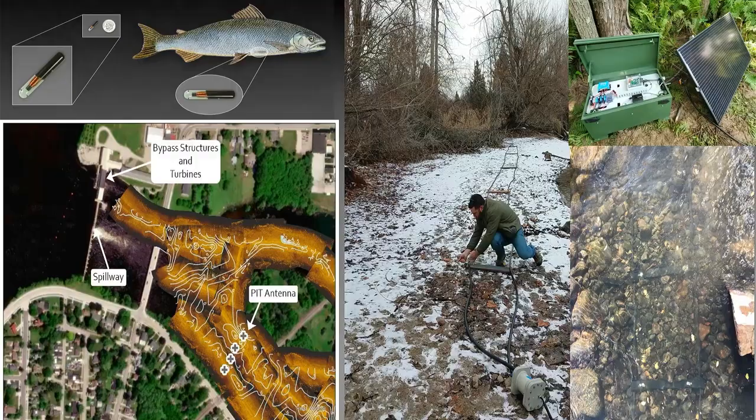The other thing that we do is we also PIT tag the fish. I know that most of you are probably familiar with PIT tags because this is what they put in our pets, our animals. Your dog has a PIT tag. My dog has a PIT tag, most likely. And so all the fish that we collected were PIT tagged before they were released.